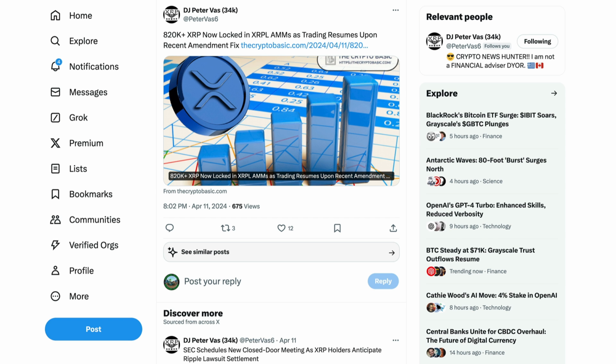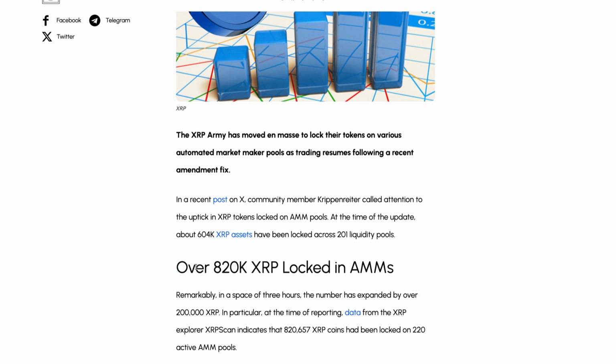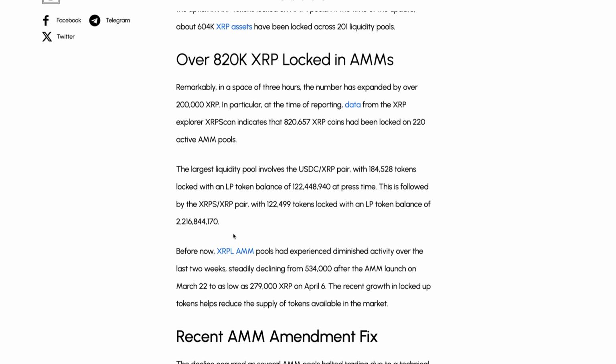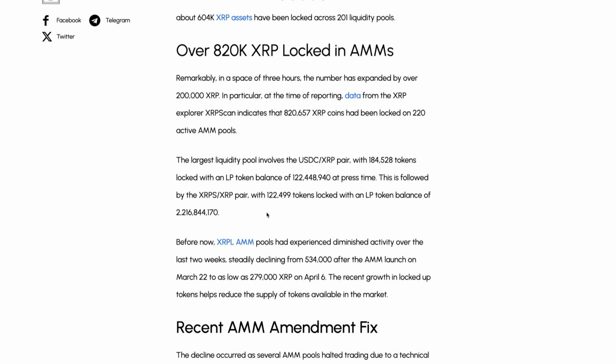And I mentioned this yesterday too, the AMMs guys have resumed trading. So now it's been about 24 hours. DJ Peter Vass bringing this to our attention. Over 820,000 XRP are now locked in AMMs, remarkably in a space of 3 hours. The number has expanded to over 200,000 XRP. In particular, at the time of reporting, data from the XRP Explorer XRP scan indicates that 820,657 XRP coins have been locked on 220 active AMM pools. So I know there were some problems with the AMMs, and hopefully those have been resolved, and hopefully people are being responsible automated market makers, not losing their crypto.